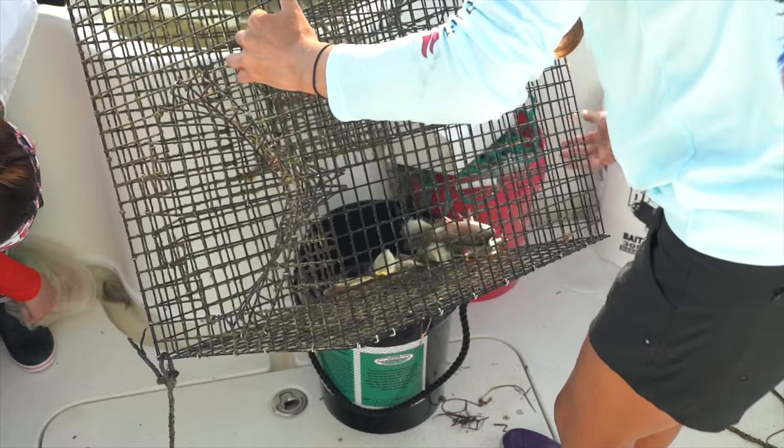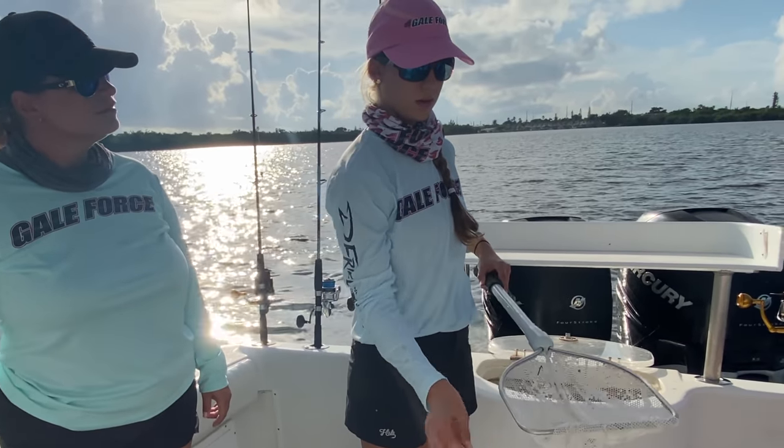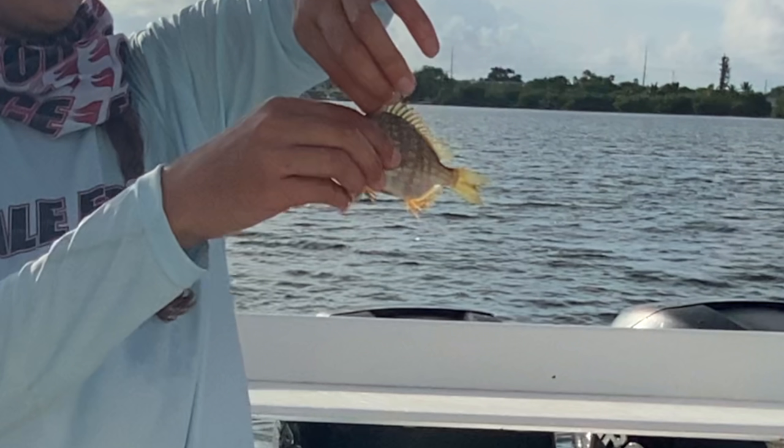Yes, so first we found the pilchards and we demonstrated for the girls how to throw a cast net so that later they could learn to throw it themselves. And then we also went and pulled our pinfish traps. They're called pinfish because they have spines. If you look, I'll show you. You can see that they're pretty spiny.